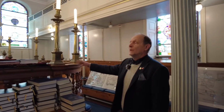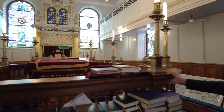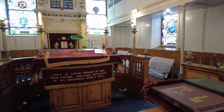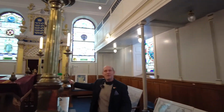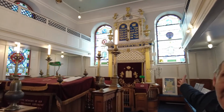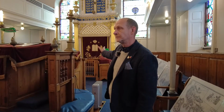In the centre here we have the bima, the dais, the raised platform, and this will be where the rabbi conducts the services from, all facing east. The candlesticks on the top, the 4 at the front are where they should be. The 4 at the back don't belong there. They belong around the front of the ark. They didn't get moved until the end of the 1960s when the last full-time rabbi left.